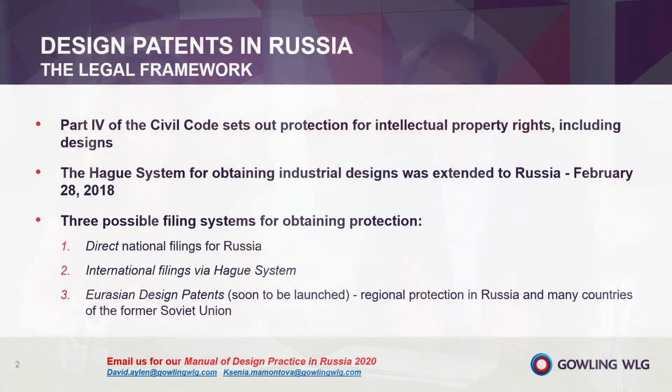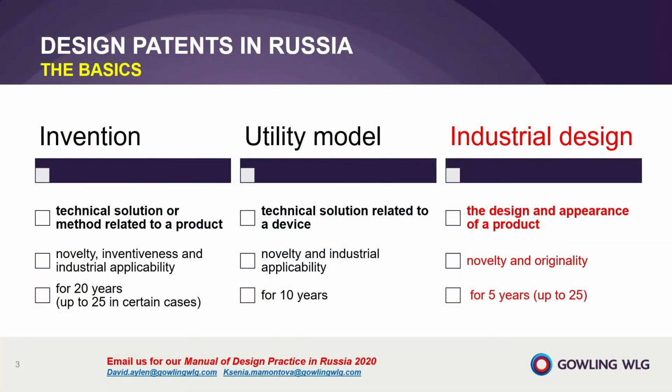Now, let's talk about the basics. Ksenia? Thanks. The term patents in Russia includes inventions, utility models, and industrial designs. Generally speaking, in order to be patentable in Russia, the design should constitute an eligible subject matter, be novel and original. The design should be new and original in its essential features such as shape, configuration, outline, the texture or finish of the material, and so on. There is an absolute novelty requirement. Also, there is a 12-month grace period for disclosures made by applicant or authors.